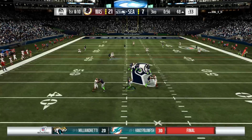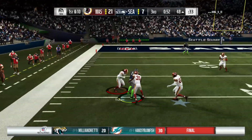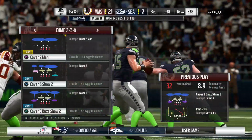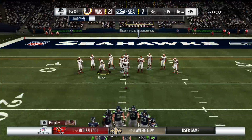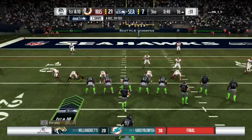Looking to throw. David. And Davis with it left side. And they'll wind up getting this one all the way down inside the 20. A gain of 32 that time. And at this stage, down in the second half, looks like they just wanted to find a way to get it in the hands of their playmaker, and they did.